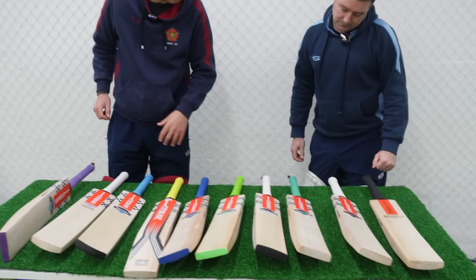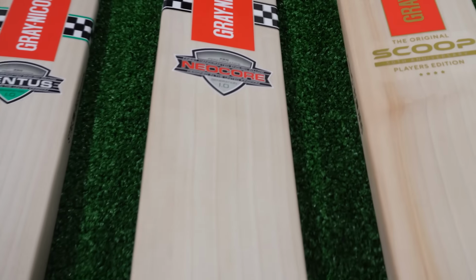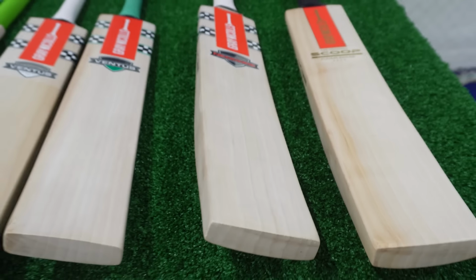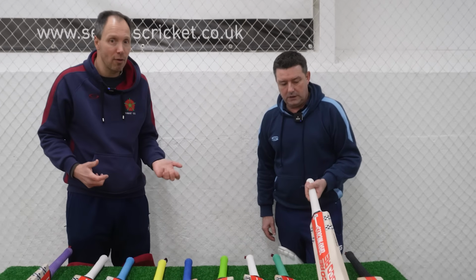And then we go to the NEOCORE, which was a bit different. For me, I found the weight was a little bit further up the bat when I used it. I think the concept is really good. I think it has some really good ideas and good technology to it, but it was just a little bit too far up, and even though I struck the ball well with it, I didn't find it comfortable.